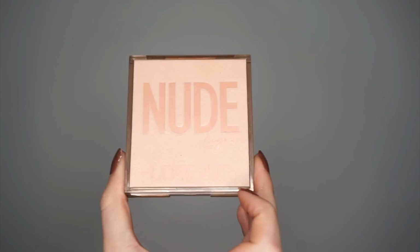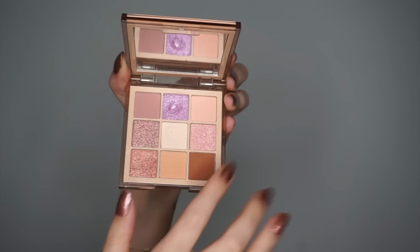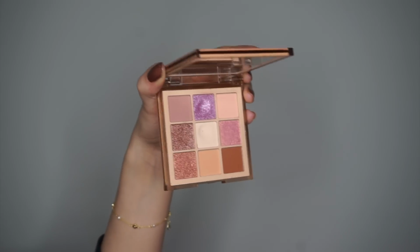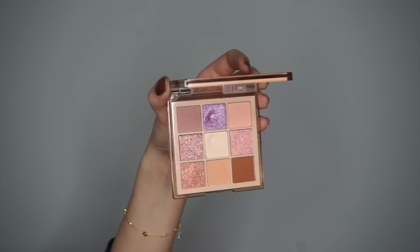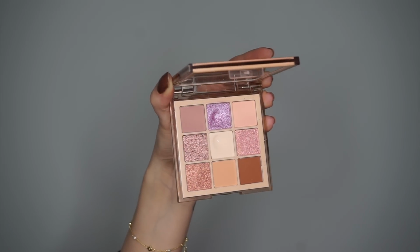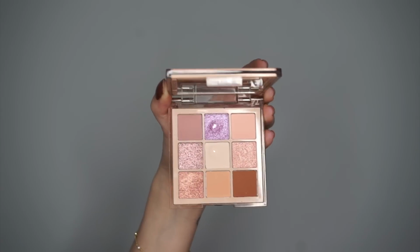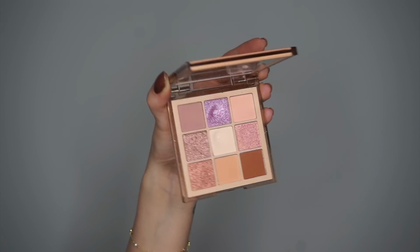The last palette that I have from Huda Beauty is the Nude Light Obsessions palette. I got this at the same time as the Mercury Retrograde palette. I love this palette. Again, it has those kind of soft romantic tones that I feel like are absolutely stunning. And it's very unique in my collection because of that. I mean, I have it in other palettes too, but this is just a stunning palette. I really love this one. I think a lot of people prefer the medium and the rich version of this palette, but I instantly fell for this light version and I love it.